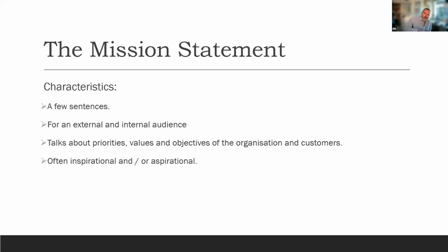So let's go on to the halfway house between the slogan and the elevator pitch: the mission statement. The characteristics of this are, it's basically a few sentences. It could be for an external or an internal audience, or both. It talks about the priorities, values, and objectives of the organization, and particularly customers. You'll notice that some of the slogans were addressing customer issues. It's often inspirational or aspirational, so you can really give vent to your aims in the mission statement.